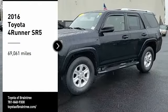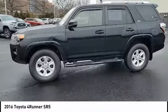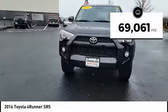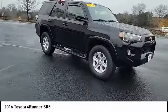Come test drive the 2016 4Runner. 4Runner durability is unbeatable. There are more 4Runners on the road today than any other midsize SUV. This vehicle has less than 70,000 miles. Here are some of this vehicle's great options.